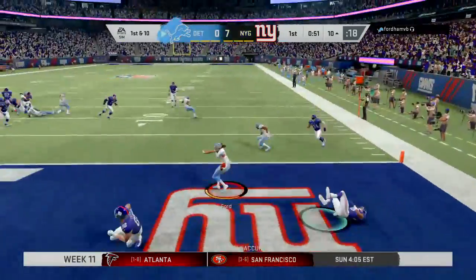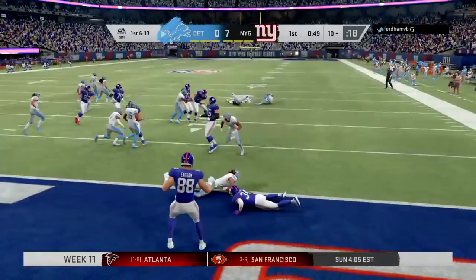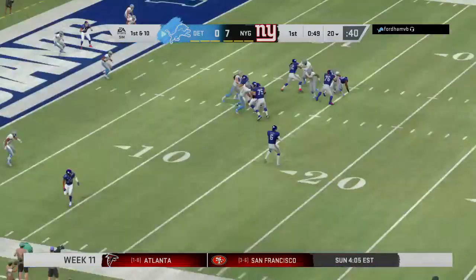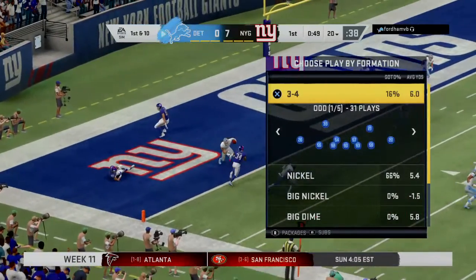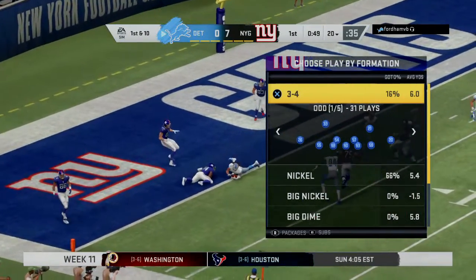And this is going to be intercepted. Snags it for the pick. And a big turnover there as his guys will get the football back. First quarter, and now he already has 2 interceptions.